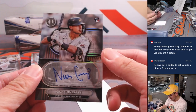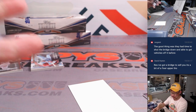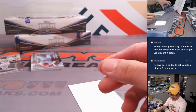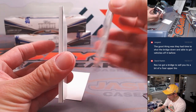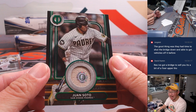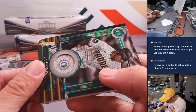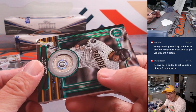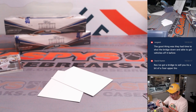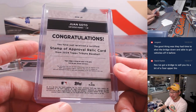We got Nick Gonzalez. 189 out of 199. Pittsburgh Pirates. Rookie autograph for Brad. Then here's Juan Soto, Padres edition here. 37 out of 99, piece of the lumber. KV225666, I think is the numbers, if I read the small print correctly. You can look that up, and then go to his game log on baseballreference.com or something. See what kind of day he had.